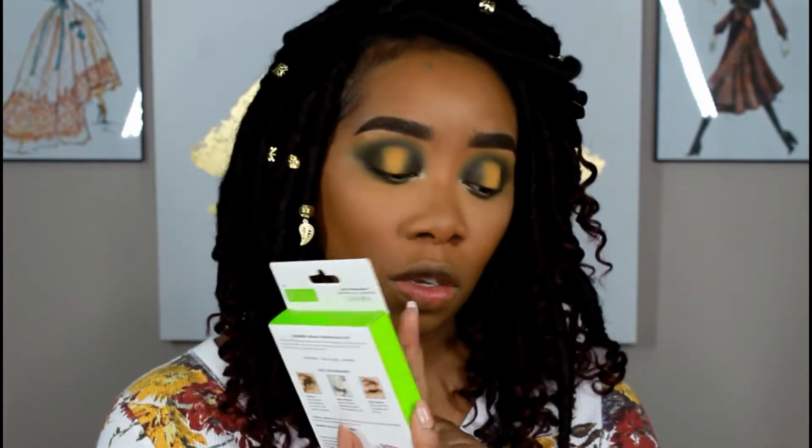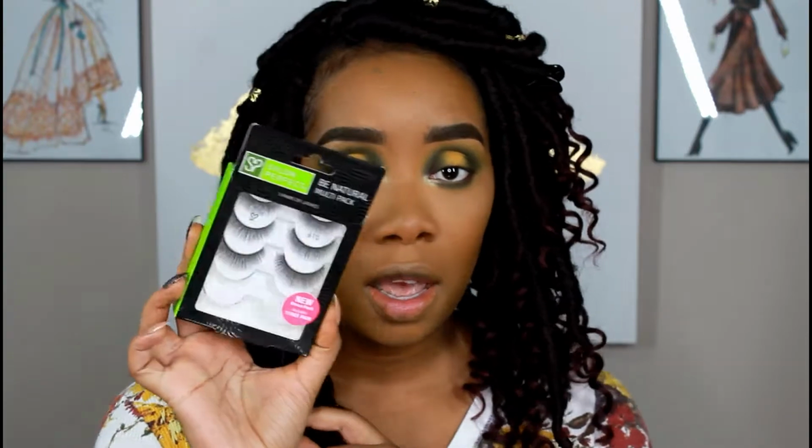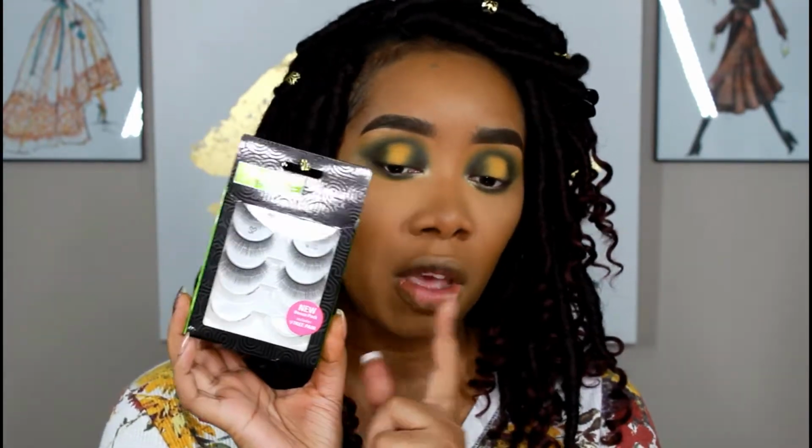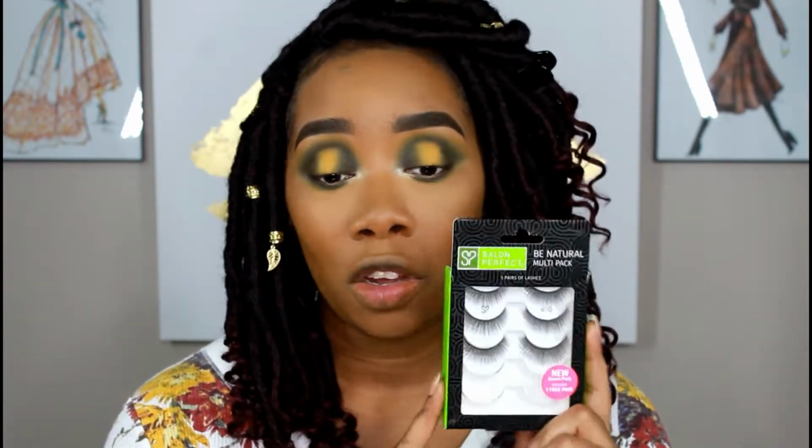I think today I'm going to use these. I had debated using more dramatic lashes, but I think I want to go in with these today. These are the Salonperfect Be Natural Lashes multi-pack. This is the style 610. Very natural lashes, cute. I like the fact that these have a thicker band though, so you don't need to add a liner to make it look complete.